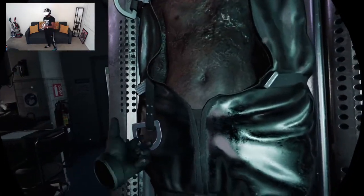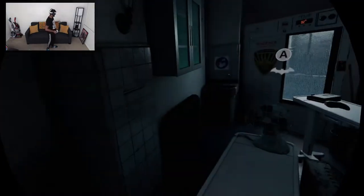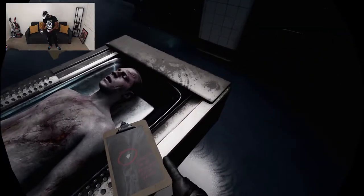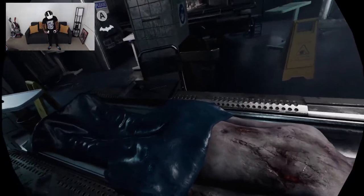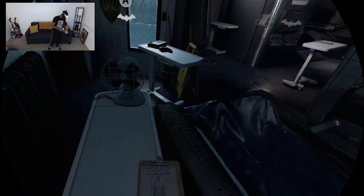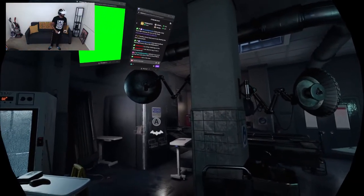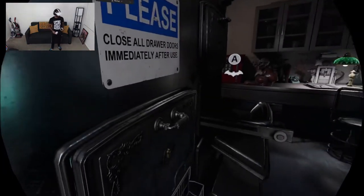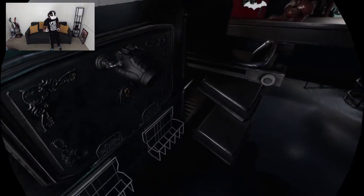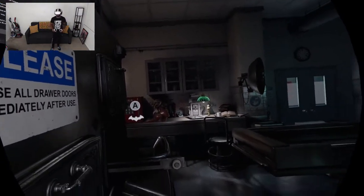Y'all know I like figuring shit out. I like games like this where I gotta figure this out, especially with the VR. I gotta cut your shit up or something, bro. Man, that fan's annoying. But what is the code?